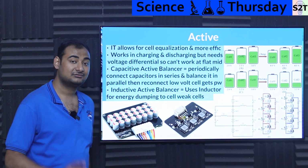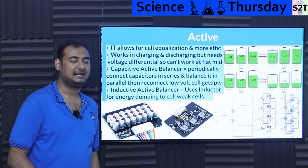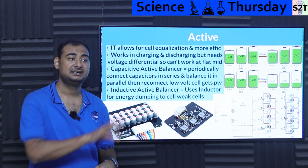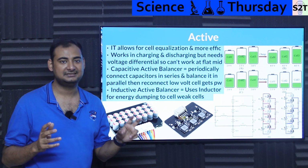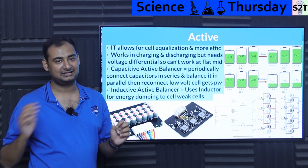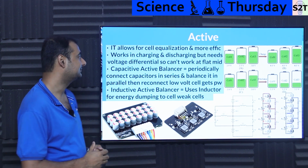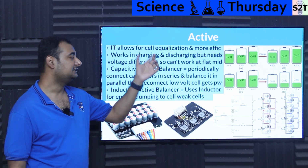Now the active system is what we call cell equalization. Basically it detects, hey, one cell is higher voltage, another cell is lower voltage. It's not like, let's waste away the energy of the high voltage one. Let's take that energy and dump it into the lower one. So that allows the unhealthy cell to be discharged and dump the energy into the healthy cell, which will absorb the capacity and be like, hey, everybody is good. So that's what we call cell equalization. That's the end game, and it's far more efficient.